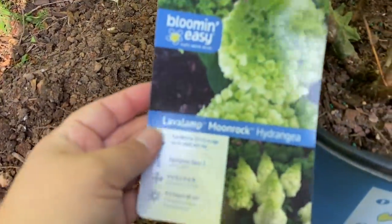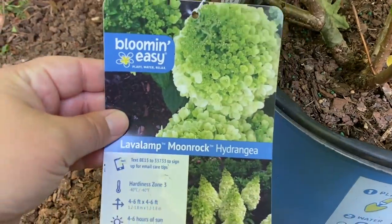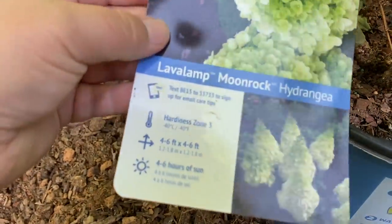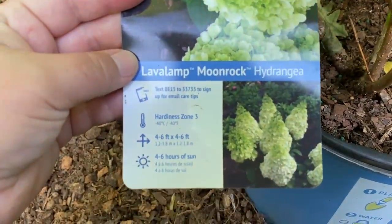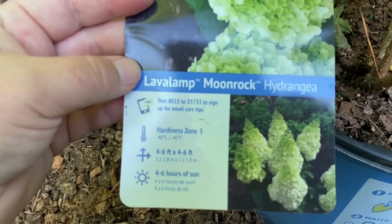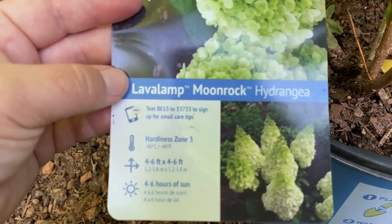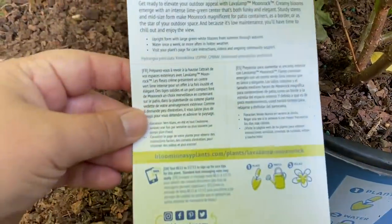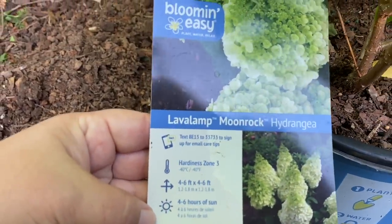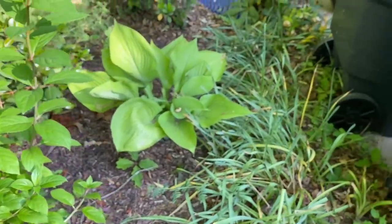Look how beautiful that bloom is. If I can focus on the tag there. There we go. Lava lamp Moonrock hydrangea. I love the shape of those blooms. Oh, so if you live up north, this is a really good option for you guys. Hardiness zone 3, and it gets 4 to 6 feet tall and wide, and it just needs part sun, 4 to 6 hours. Not much of a need to look at the back tag, but I'm so excited about that. I think it's gonna do really well here.